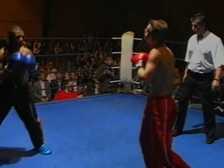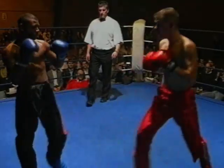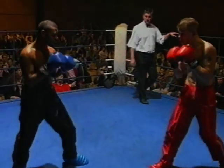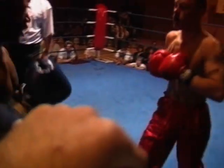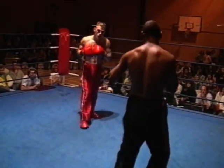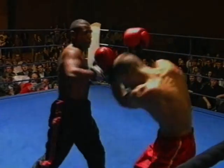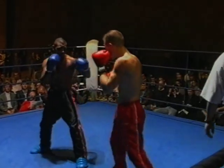From the judge's point of view, Ratton must be ahead now because he's actually initiating all the attacking moves. None of them are particularly devastating, but by the same token as the judge, you've got to call it on something, and Ratton is certainly doing most of the work. Sweep attempt there by Ratton. A little bit high on the thigh there, won't score.